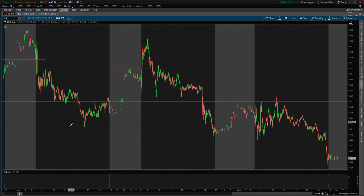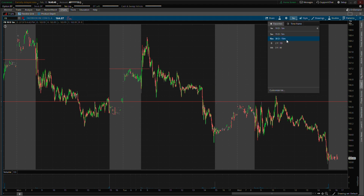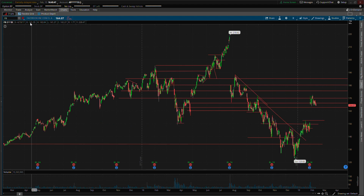Back on Monday, we used it as a double bottom support here, and then we came in and we used it as a place to flush under. We even used it as resistance today. So we'll be watching Facebook reacting around 166 and see what happens there on Facebook.